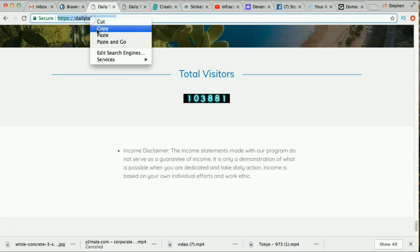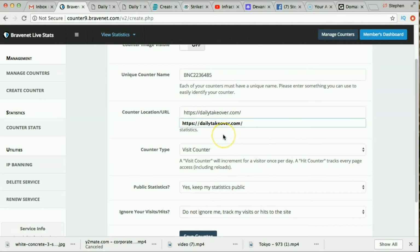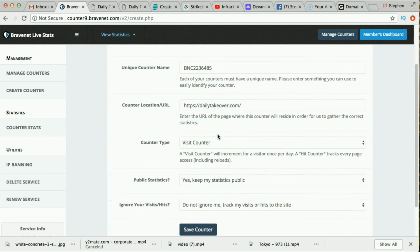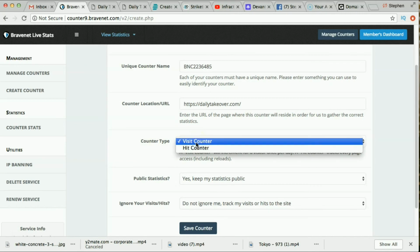So I'm going to copy my daily takeover link and I'm going to paste it in this box. So whatever website you built that you want your timer to go on, this is where you're going to paste your website link. And then where it says counter type, you can either select visit counter or hit counter.